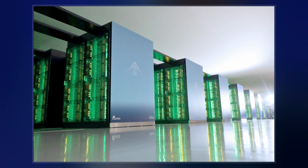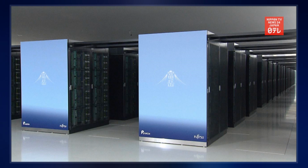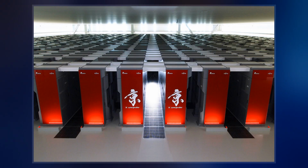Fugaku uses 158,976 A64FX CPUs joined together using Fujitsu's proprietary Tofu interconnect. The final reported performance of Fugaku is a peak of 0.54 exaflops in the FP64 used by the TOP500.